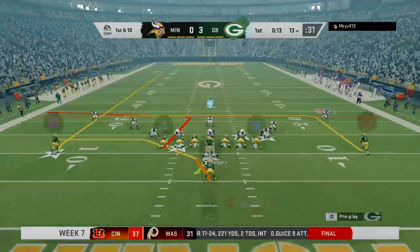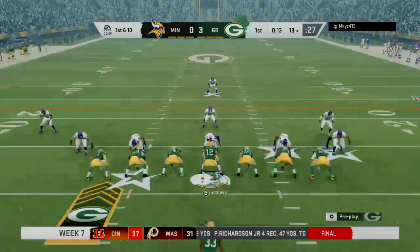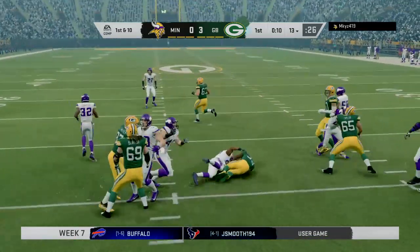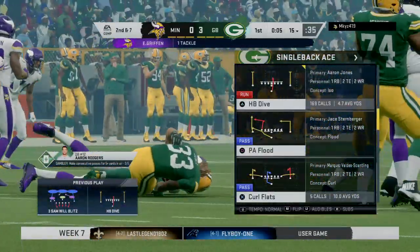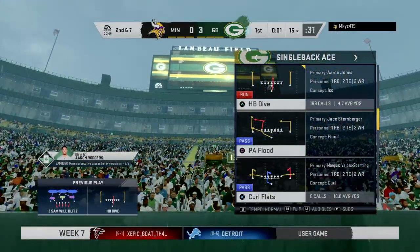The Packer offense ready to get their next drive underway. They've got a 3-0 lead and the football as they start 1st and 10. They'll start out on the ground with Jones. And a short 3-yard pickup gets him up to the 15. Tackle made by Everson Griffin. It's a pickup of 3.